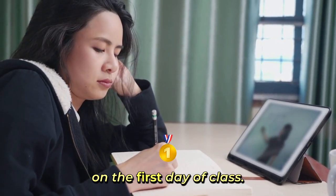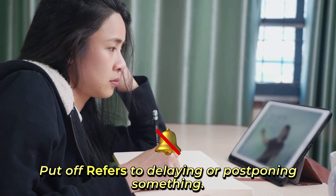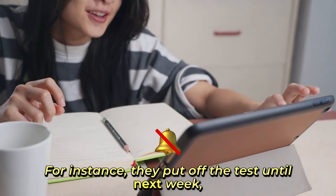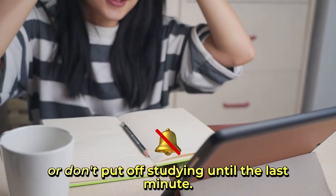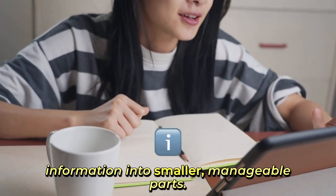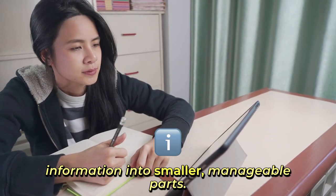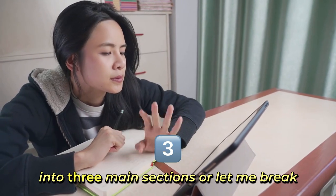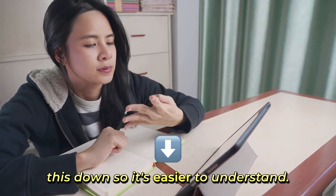Put off refers to delaying or postponing something. For instance, they put off the test until next week, or don't put off studying until the last minute. Break down is used when dividing complex information into smaller, manageable parts. For example, the teacher broke down the topic into 3 main sections, or let me break this down so it's easier to understand.